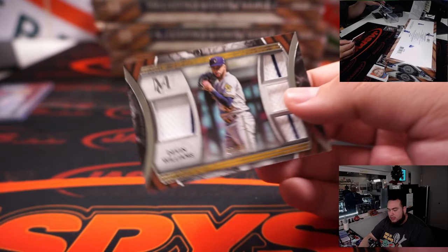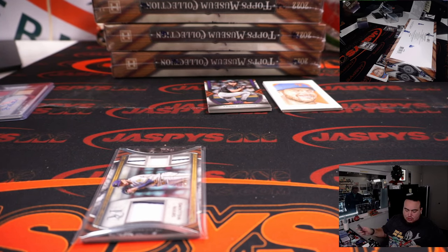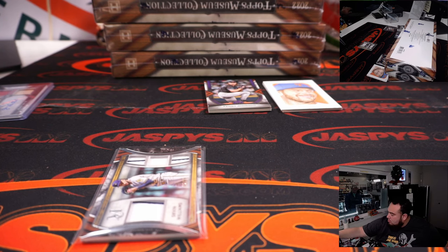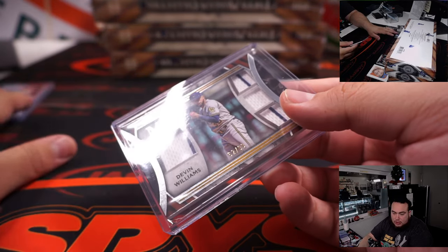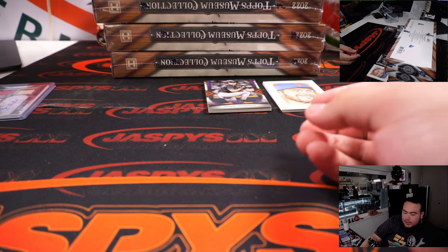Devin Williams, triple relic, or quad relic, I should say, to 99. So Milwaukee's part of the RMB for the Angels. So that's two. And that's Ed.